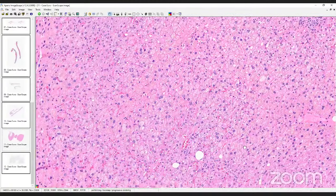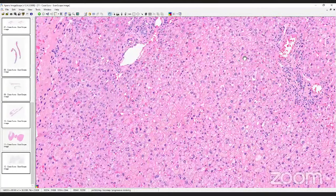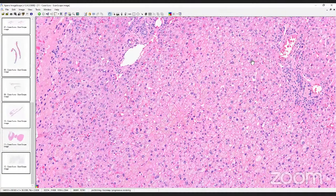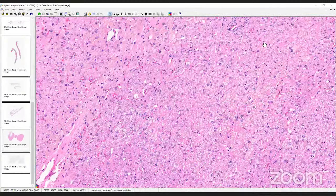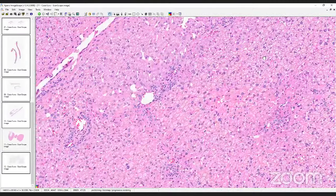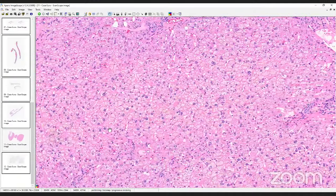So here is a very nice example of what a normal liver should look like. You see some nice lipofuscin pigment, which is around the central veins, the terminal hepatic venules. This is a nice portal tract with the hepatic arteriole, the bile duct, and the portal vein. There is a little bit of a ductule out there. So just normal liver cruising along, or near normal liver, I would say, without much going on.